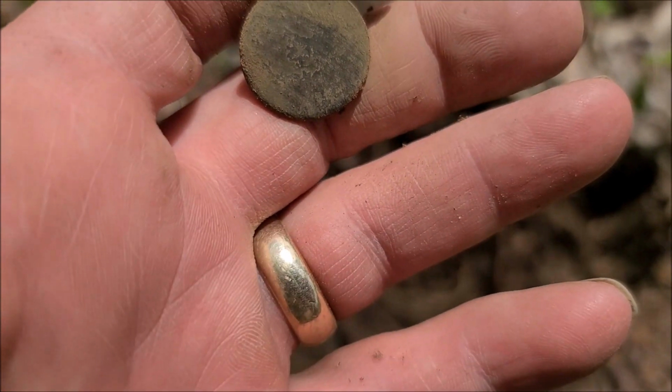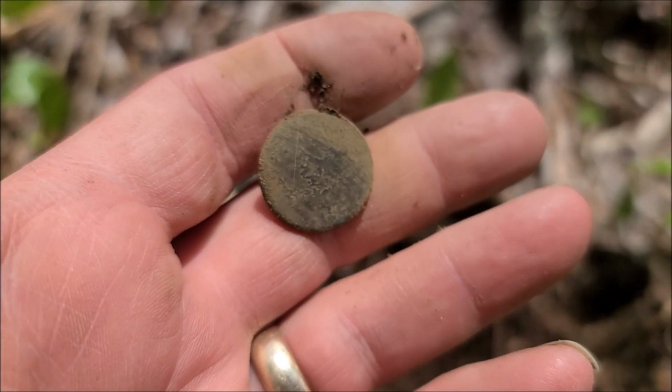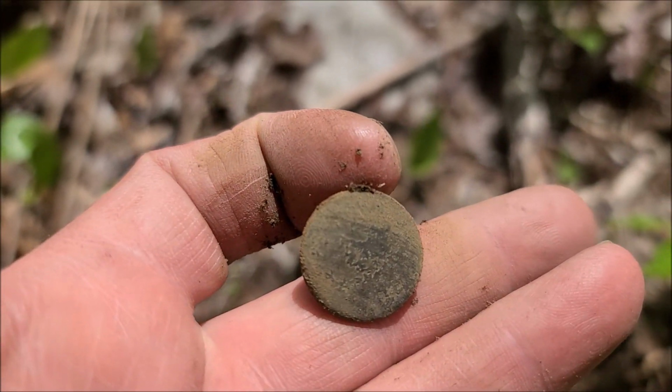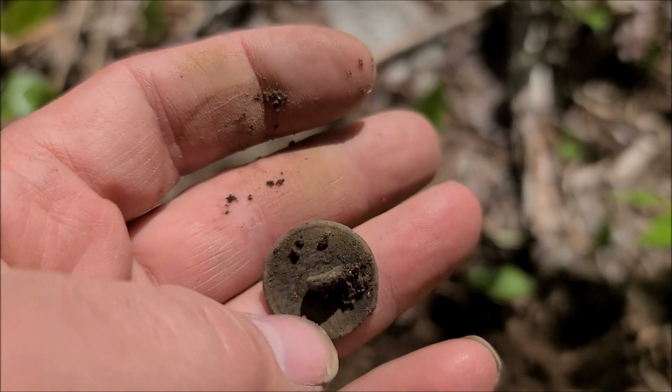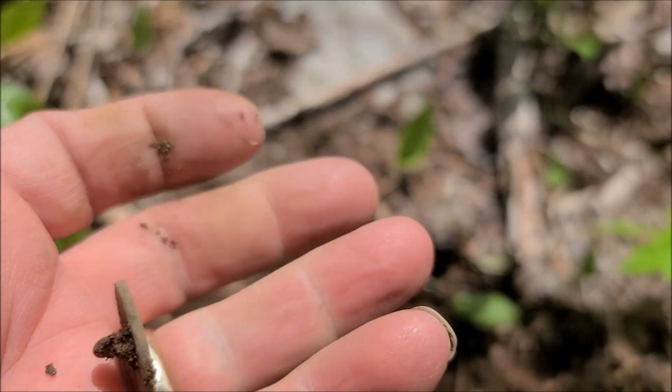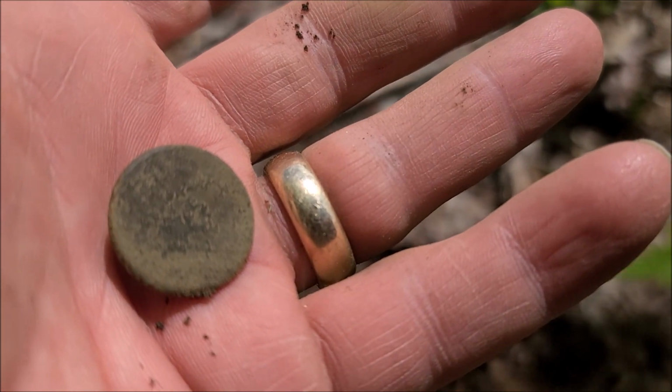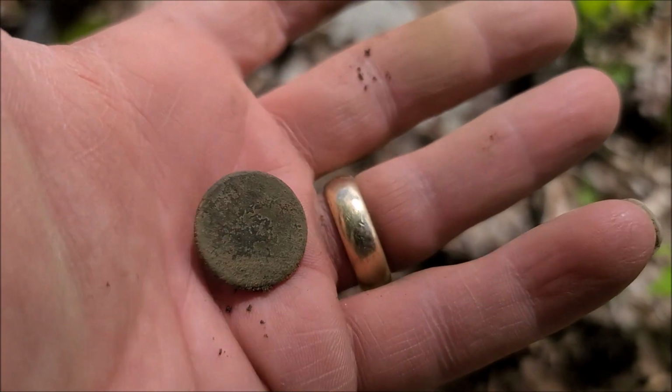Got a new phone here. It's getting used to it. Doesn't want to focus sometimes. Yeah, I think it's just got some corrosion on it. Full shank though, it's cool. Right outside the cellar hole. Let's keep trucking here, see if we can get some coins. Some coppers. Or silver.